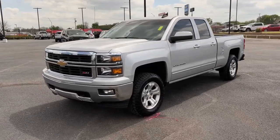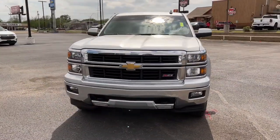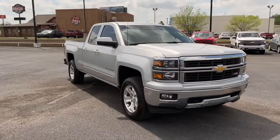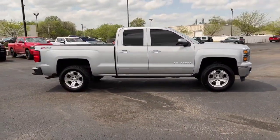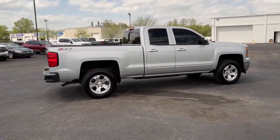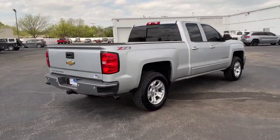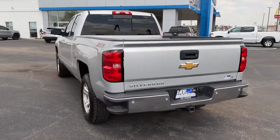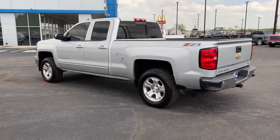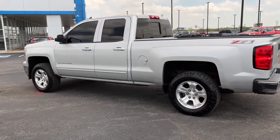You will love the features of this 2015 Chevrolet Silverado 1500. With less than 110,000 miles on the odometer, this vehicle stands out from the rest. The Silverado 1500 is the full-size pickup that blends a spacious, quiet cabin, technology that keeps you connected, smooth handling, and the toughness you need for all your projects.